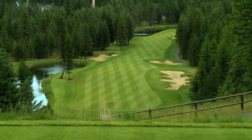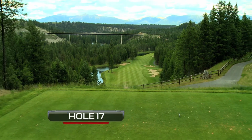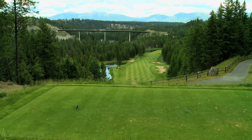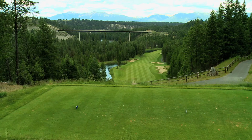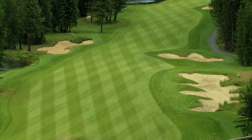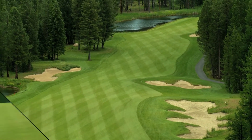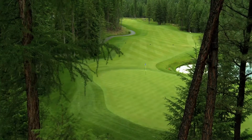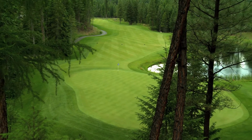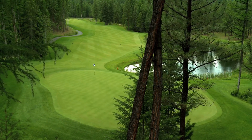The 17th, known as the Monster, is one of those holes that is marvelous to look at, but a true monster to play. The par 5 tee shot is about 100 yards above the fairway, which is surrounded by both water and trees. We encourage people to bring their cameras and take pictures, and it's a spectacular hole. It is reachable in 2, but most people want to play it in 3, and actually one of my favorite shots is that 3rd shot into that green with the water coming out in front of the green. It's an incredible hole.